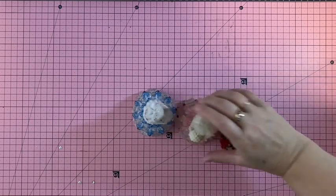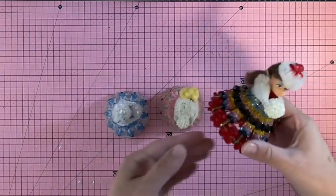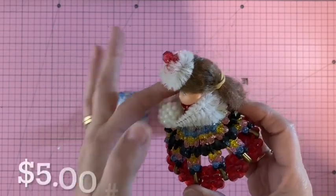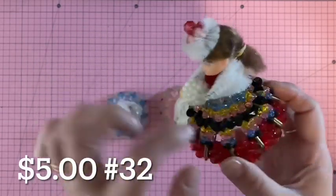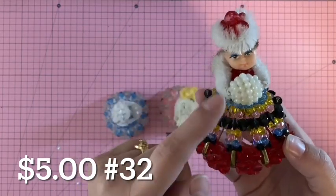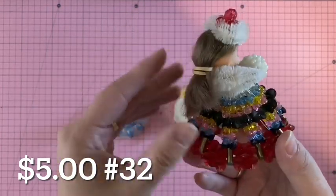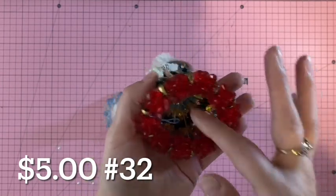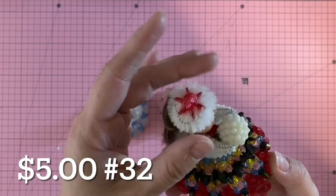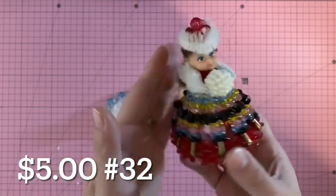Next up, I've got these super cute beaded dolls. These are beaded onto safety pins to make their dresses, and then they have little doll heads stuck down in them. And these have vintage pipe cleaners and a bead to make a muff. They're so cute. I bought these in an antique store. I just thought they were so cute. I couldn't leave them there. And then they have a little hat.